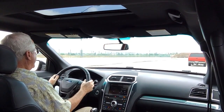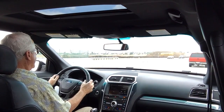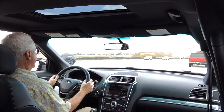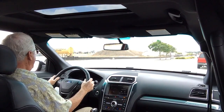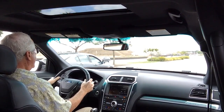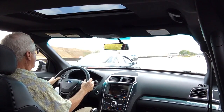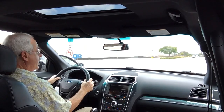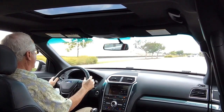So you can go with a more basic Explorer if you don't want the Sport model, and that'll have a lower price and some less features on it, if that's what you're looking for. Or you can also look for a more luxurious model which has more luxury. And so Ford gives you lots of choices when it comes to the 2016 Explorer.